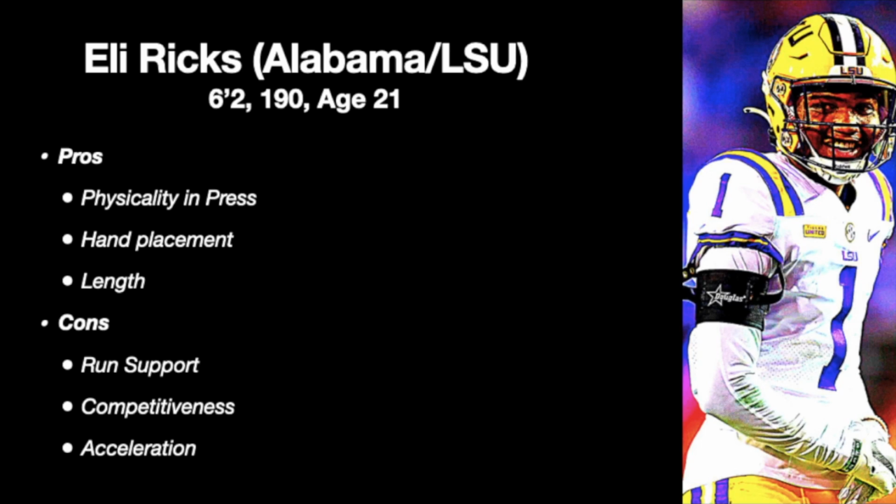So 6'2", 190, really solid build, 21 years old. Looking at his pros, physical and press coverage. This dude lands very disruptive, strong jams when he's playing man-to-man, even when he's in zone. And really that just comes down to his play strength and the hand placement and the timing of his hands. He's really good when he jams receivers. Also his length, at 6'2", he does have good size arms.